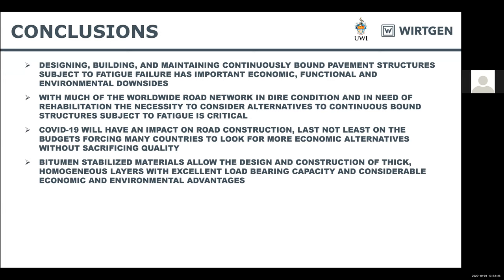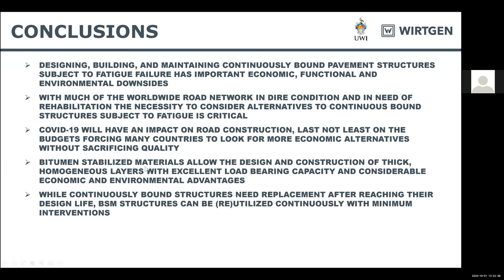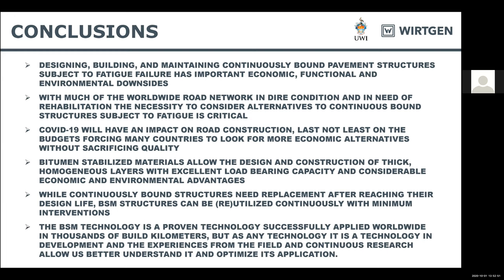Bitumen stabilized materials allow the design and construction of thick homogeneous layers with excellent load bearing capacity and considerable economic and environmental advantages. While continuously bound structures need replacement after reaching their design life, BSM structures can be reutilized continuously with minimum interventions. The BSM technology is a proven technology, successfully applied worldwide in thousands of built kilometers, but as any technology, it is a technology in development, and the experiences from the field and continuous research allow us to better understand it and to optimize its application.